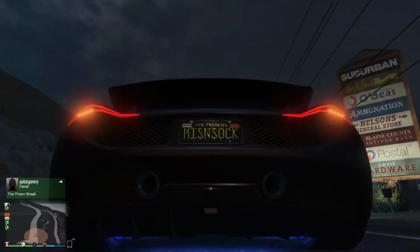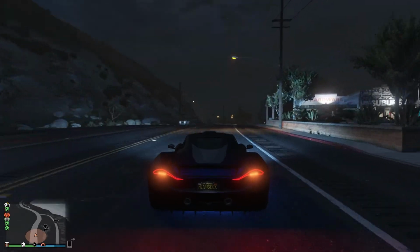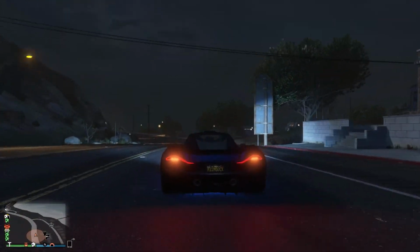And I wanted to show you guys that automatic spoiler one more time. See? There it pops right out. Yeah. Can't wait to try the new XA-21's version.